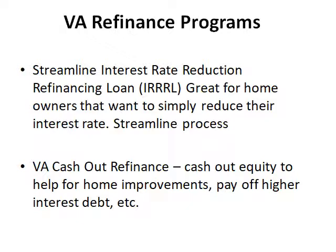First, again, just to recap, the Streamlined Interest Rate Reduction Refinance Loan, or EARL, as it's known for short, is really just for homeowners that want to simply reduce their interest rate without cashing out any equity. This is a streamlined process for homeowners that currently have a VA loan with higher interest rates. The process is pretty easy with very little documentation needed, often no appraisal. And again, it's a very streamlined process, as the name suggests.